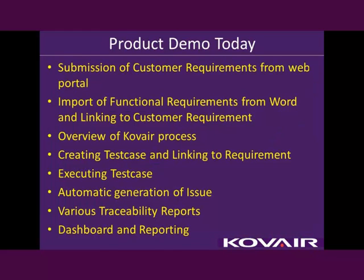So today's product demo, what Atanu will be showing you is he'll be submitting a customer requirement from web portal, and also he'll import a set of function requirements from Word, conserving all the formatting and everything what is in the Word requirements. And also he will link those function requirements to the customer requirement.